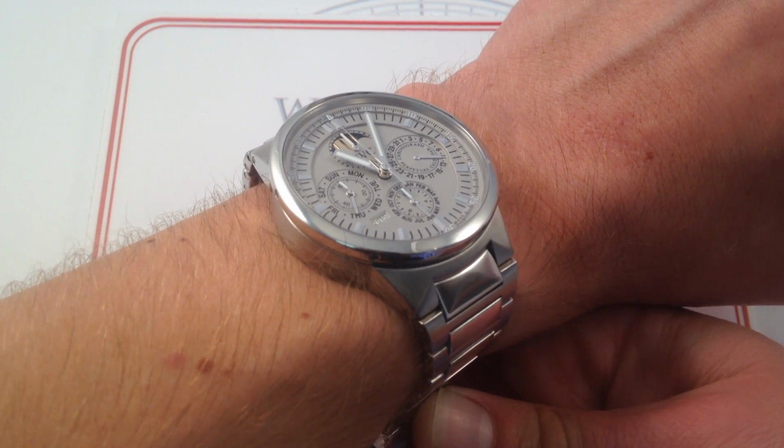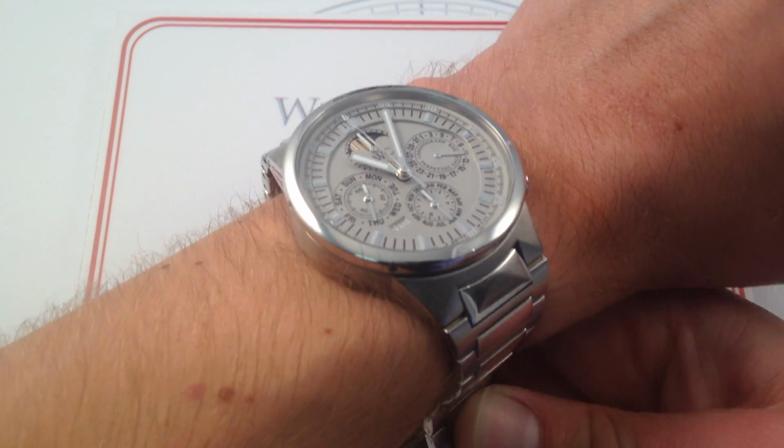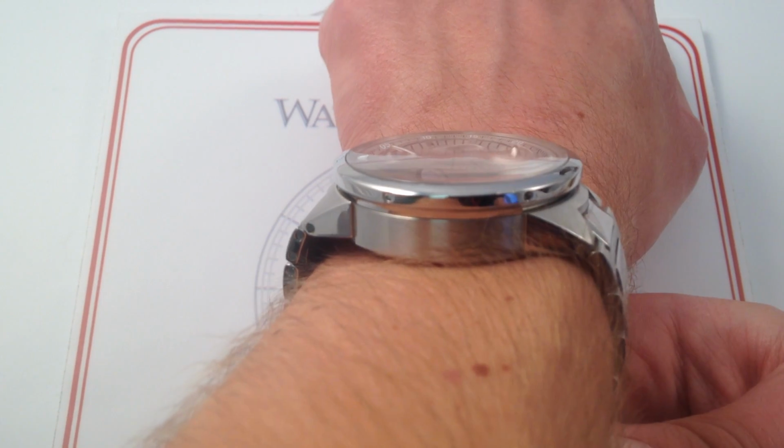It's not one of those watches that has another half mile of lug to add to the size of the watch once it's on the skin. It's in no danger of hula hooping. It's in no danger of overhanging the periphery of my wrist.